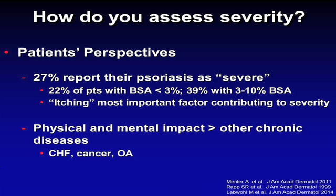So clearly, they think that aspects of disease other than body surface area are important in assessing disease severity. And when asked the most important factors contributing to disease severity, the number one answer in about 40% of patients was itching, and the number two answer was the location and the size of the individual skin lesions.